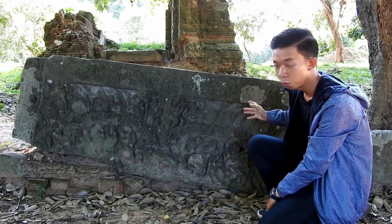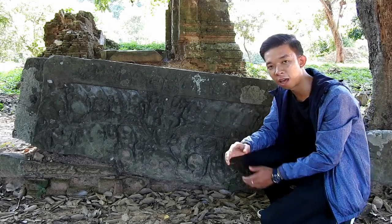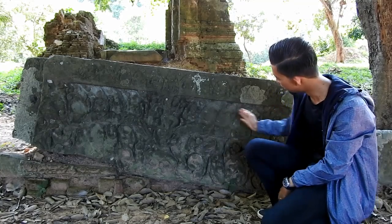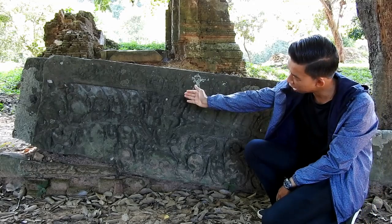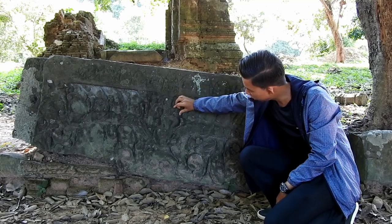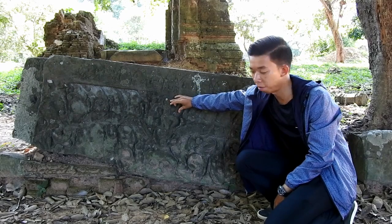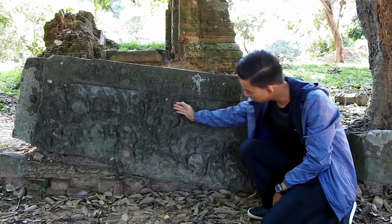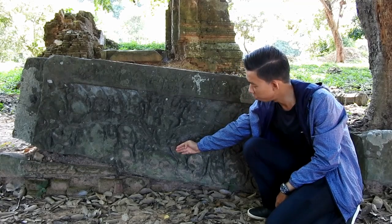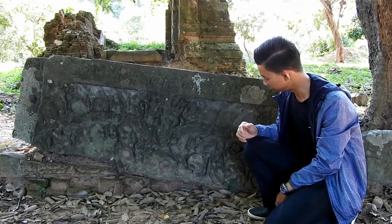On this lintel we can see clearly the work in collaboration between the Devas and Asura. Devas are on the right hand and Asura, or the demons, on the left hand. In the middle we can see Vishnu holding Mount Mandara in that legend, and below Vishnu is a giant tortoise named Kurma supporting Mount Mandara from below.